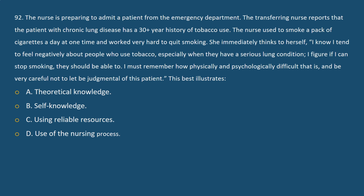Question 92. The nurse is preparing to admit a patient from the emergency department. The transferring nurse reports that the patient with chronic lung disease has a 30-plus year history of tobacco use. The nurse used to smoke a pack of cigarettes a day at one time and worked very hard to quit smoking. She immediately thinks to herself, I know I tend to feel negatively about people who use tobacco, especially when they have a serious lung condition.